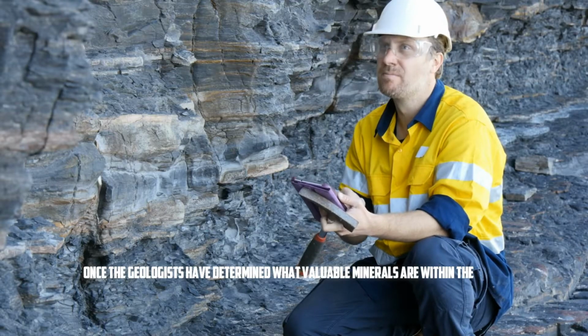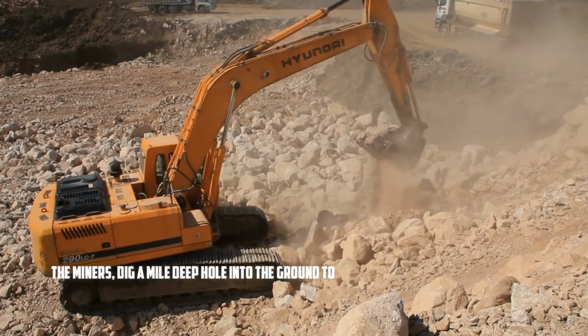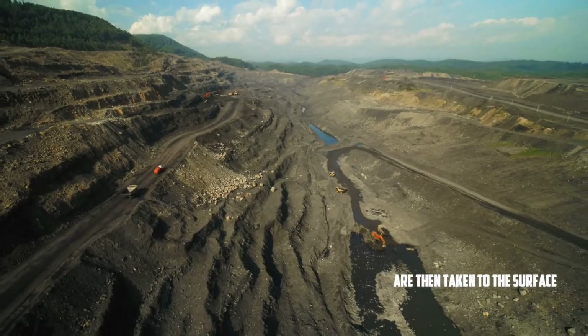Once the geologists have determined what valuable minerals are within the area, the miners dig a mile deep hole into the ground to hoist equipment down to the mine. Explosives are used to break up mineral-bearing materials, which are then taken to the surface.